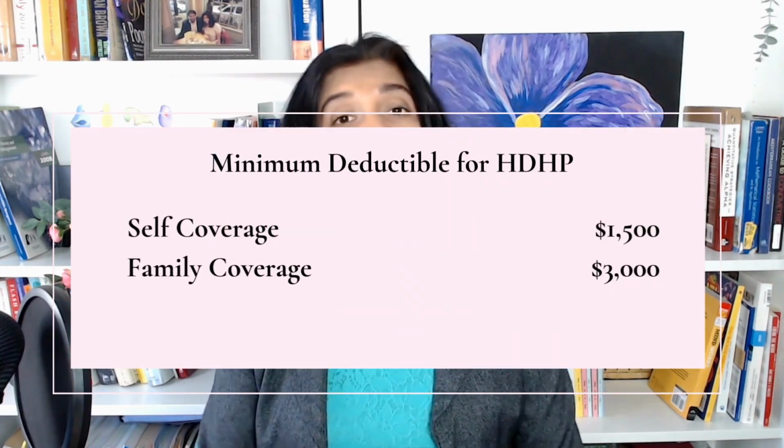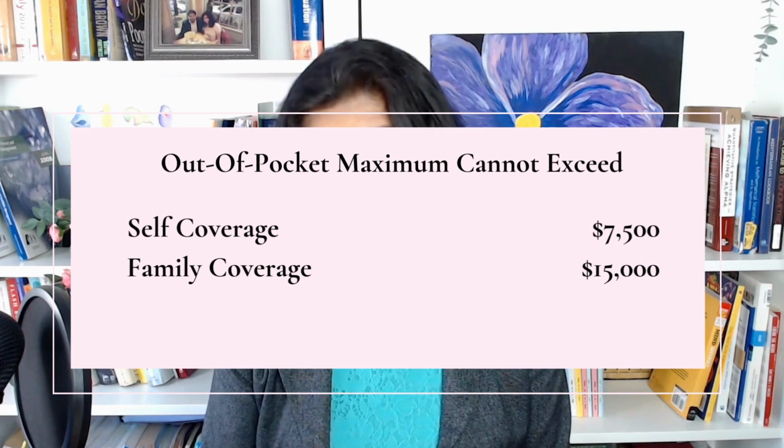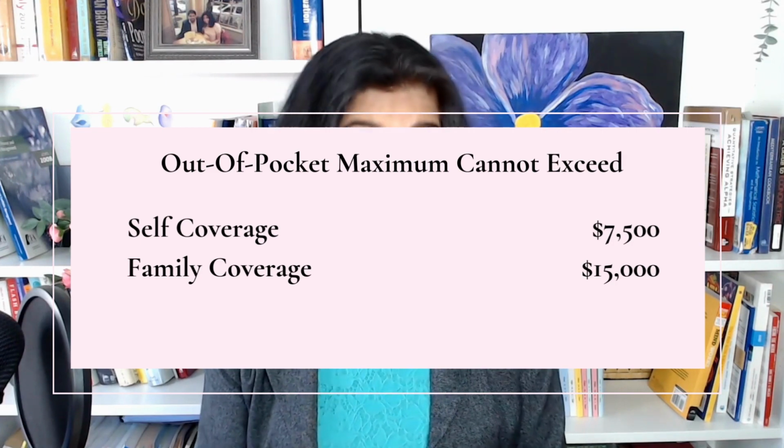An HDHP typically covers preventive medical visits, such as your annual physical or a well child visit. But if you are on prescription medication or need to see a doctor more often, then an HDHP plan won't pay any medical expenses until you meet your deductible, which can be high in this case. However, there is a cap on the out-of-pocket costs you pay each year within network. So for 2023, the minimum deductible for insurance to qualify as an HDHP is $1,500 for self-coverage and $3,000 for family coverage. And the maximum out-of-pocket expense cannot exceed $7,500 for self-only coverage and $15,000 for family coverage.